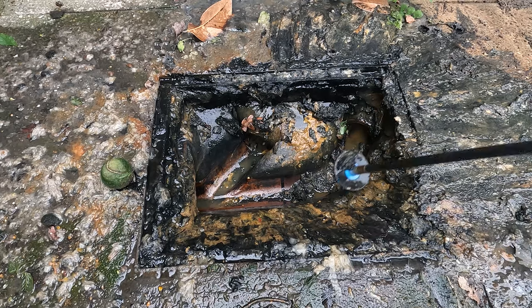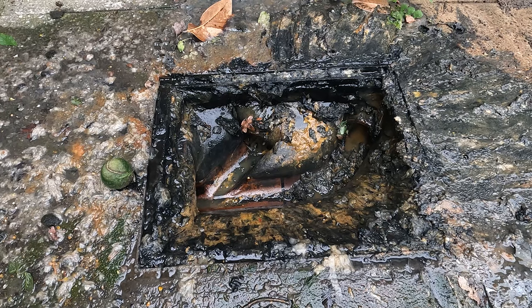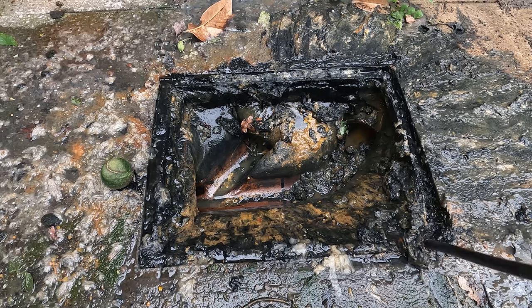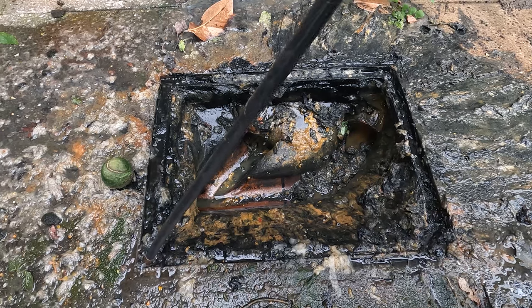You're filling up that bucket now, yeah? Yeah. Alright. I'll take that rod off. I'll take the plunger off for a minute. You want it inside the drain or around the drain? I want it on the outside of the drain for the minute. I just want to get this lot scooped out. If I can.